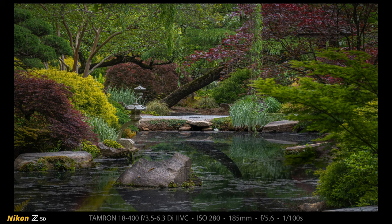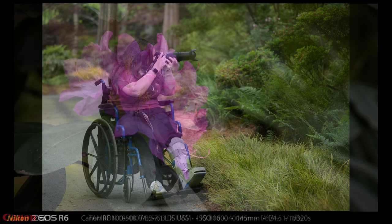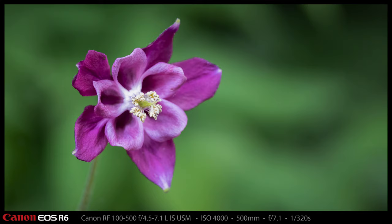Here is another photograph that I made of Heather. I just enjoy taking photographs of her as she is working here at Gibbs Gardens. And here is Heather's photograph. All the Z50 photos are hers and the Canon R6 photos are mine. This is, I believe, a rhododendron bloom. Heather and I both made photographs of this single beautiful flower. I thought it turned out really nice and I like the beautiful background.